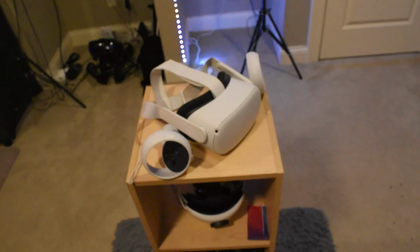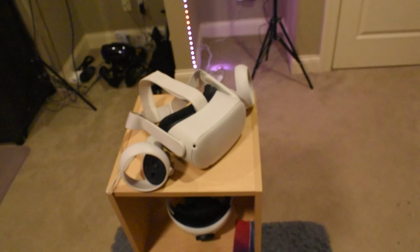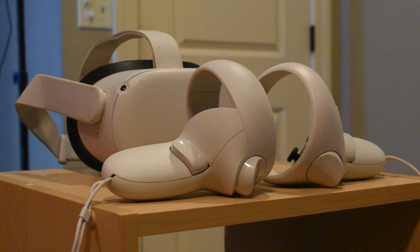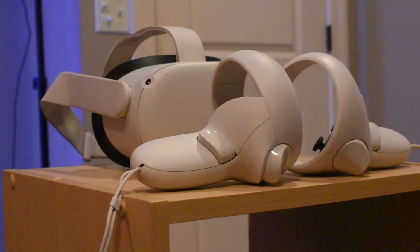You don't have to worry about untangling anything, you don't have to worry about accidentally snagging your cord. It really is a whole new world, and I can already hear the PCVR nerds shouting in outrage, "Where is my wireless PCVR?"